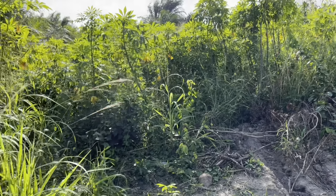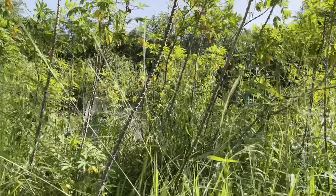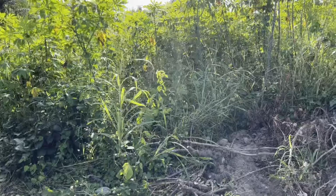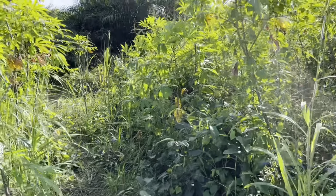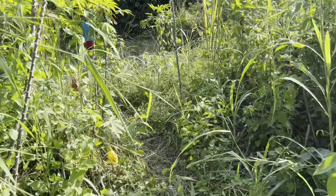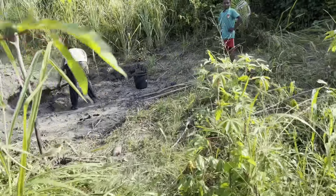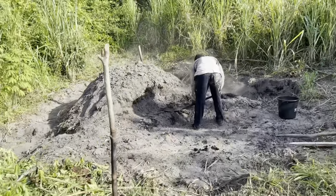So we are here, day 5 of the process of making charcoal. And we are about to walk through these woods. Heaven help us all, because you already know how I feel about these snakes and things. But let's see what it looks like. What are the final results?